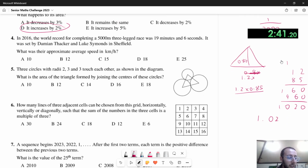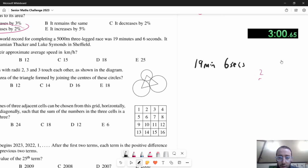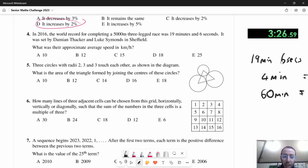Yeah, it doesn't matter. In 2016, the world record for 5,000 meters was 19 minutes 6 seconds. What was the approximate speed in kilometers per hour? Great, that's really fun. So, 19 minutes and 6 seconds to do 5,000 meters, 5 kilometers. So basically, in 4 minutes, they're doing 1 kilometer. If I times that to get to 60 minutes, 60 minutes times by 15. So it's about 15 kilometers per hour, right? Yeah.